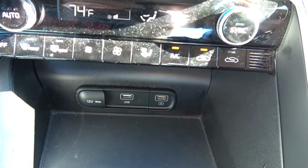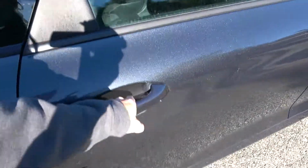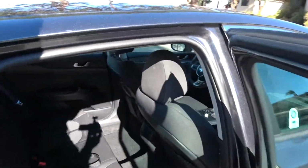So very convenient if you have smartphones or any devices or anything like that. You're not going to have to have the cigarette lighter adapter to the USB thing. I mean, everything just comes right here standard. Very nice and easy.